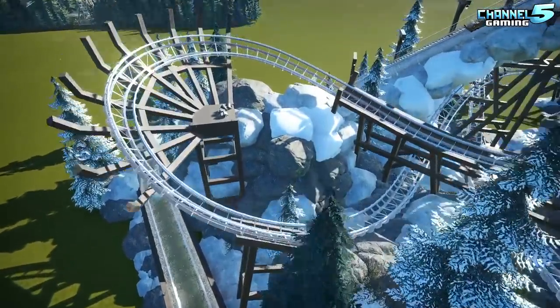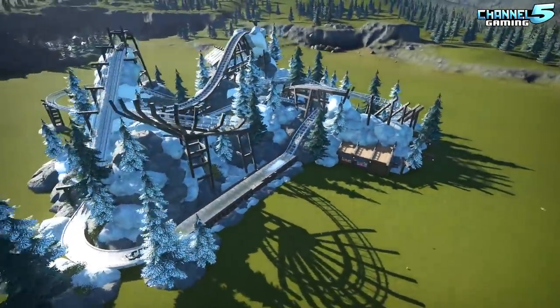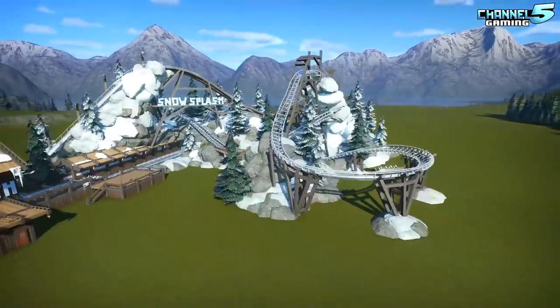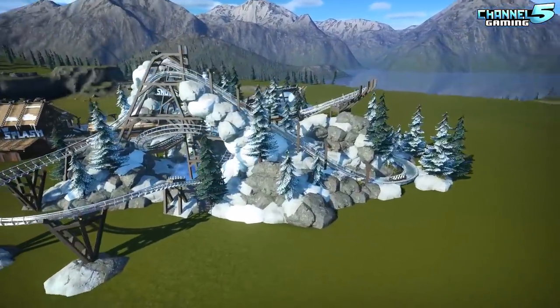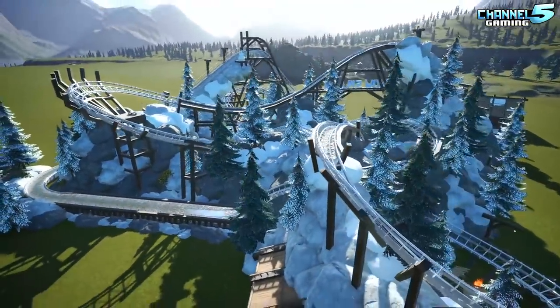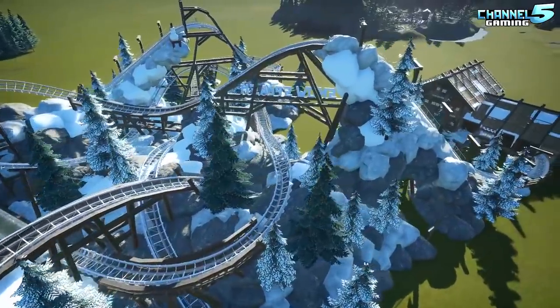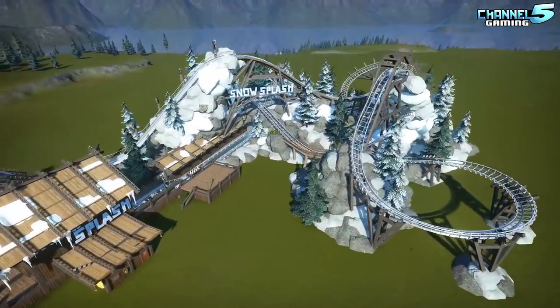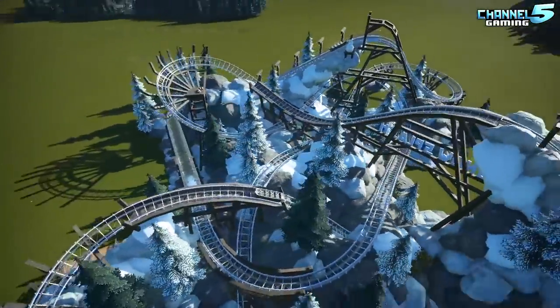I love the custom supports on this though. They got this almost claw or fan holding up the coaster there. It looks phenomenal. I really love the custom supports, the way it's integrated into the mounts. The boulder work looks great. I mean, the combination between boulder work and supports is absolutely phenomenal. I think the whole thing comes together as a beautiful presentation, and I think anyone would be proud and happy to have this in their Alpine parks.